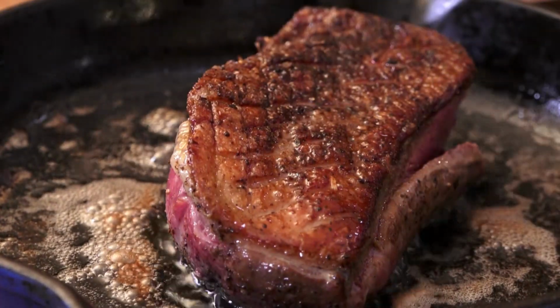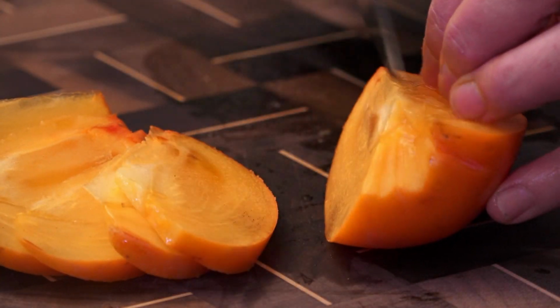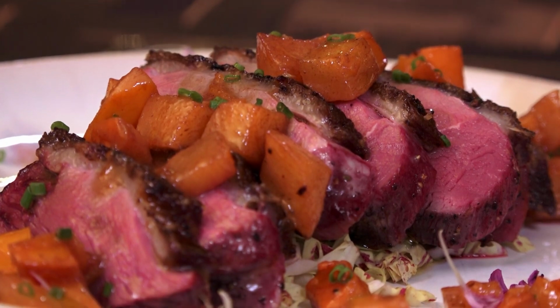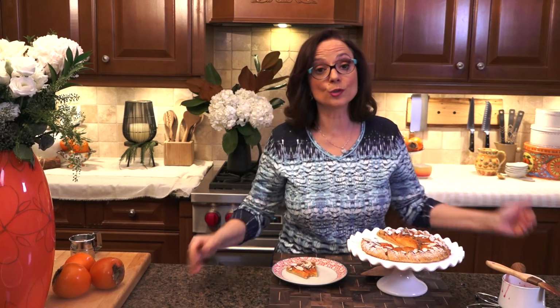So we sizzled and drizzled, we diced and sliced and tasted our way through these two amazing recipes featuring the Kaki persimmon, which is the star of this show. I really wanted to share my love for it, how versatile it is, and why you will also love it.